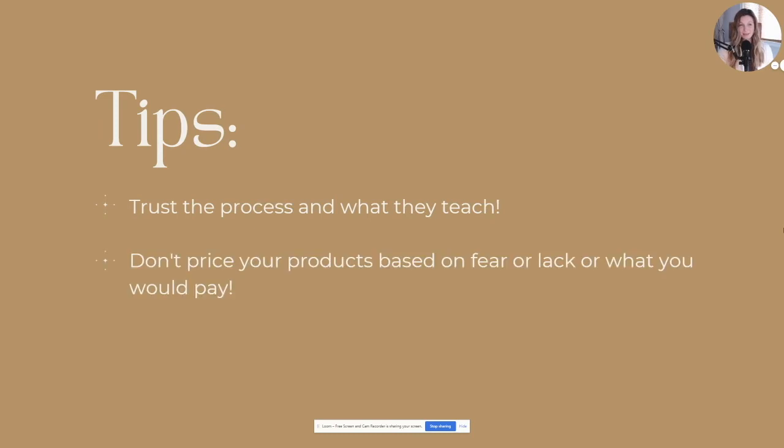So that's a tip. And also, another big tip: don't price your products based on fear or lack of what you would pay. Don't base the price of your products on that, like I was doing. I was scared that people wouldn't buy, right?